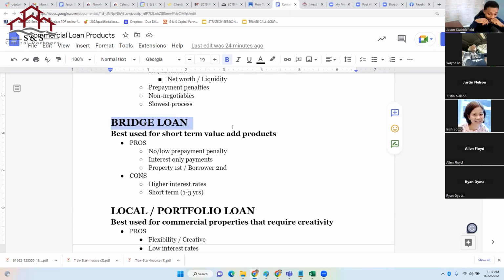Some of the cons of that is that you are typically going to get higher interest rates than what you can get from agency. And the term is shorter, right? Where agency will give you 5 to 10 years, on a bridge product you may only get 1 to 3 years, right? And that's going to be the typical time on a bridge loan. It's really meant for where you're buying something on day one, and you know that day 180 or day 365 or something is going to be worth a lot more than that.